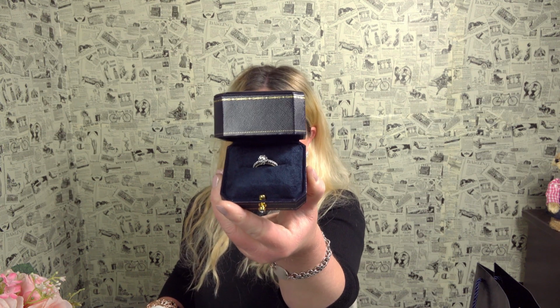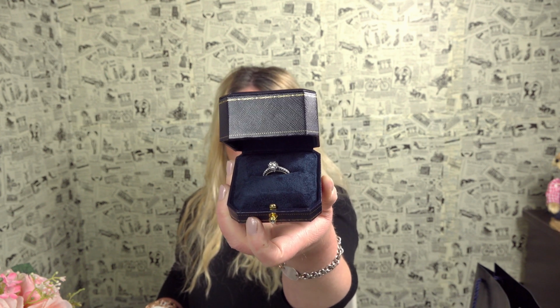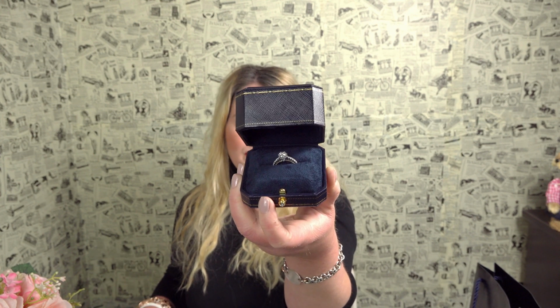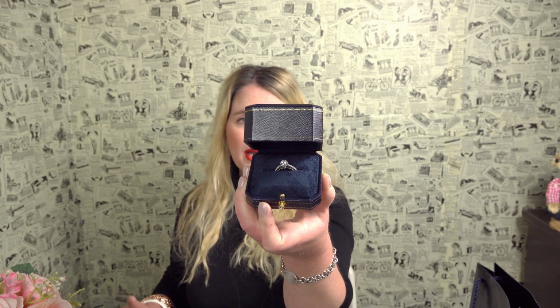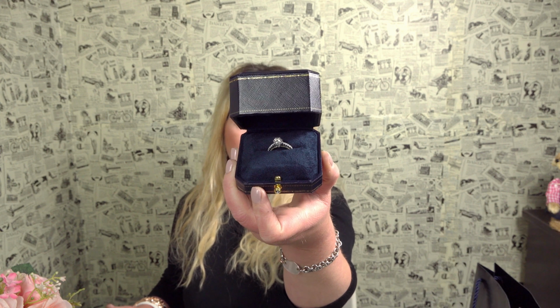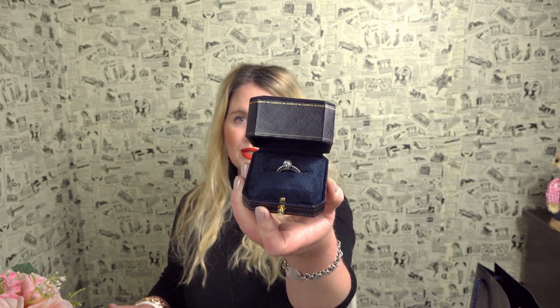Let me let it sit there for a minute and let the camera take in all its beauty. It's a 1.5 carat Moissanite engagement ring. It's a vintage engagement ring. I got the platinum plated sterling, but it comes in different metals. You can choose 14 karat gold, 10 karat gold, I believe, in white gold and yellow gold, and it's just so beautiful, you guys. Let me show you again for the wow factor. There it is, and there you go.